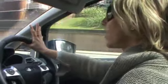I'm quite keen to drive this car. It's a really comfortable drive. I'm really enjoying it. It's very quiet, very responsive. Basically, it goes quickly without any effort.